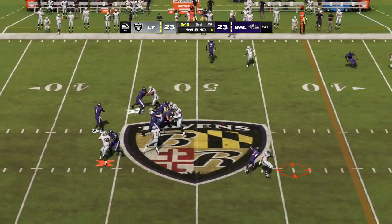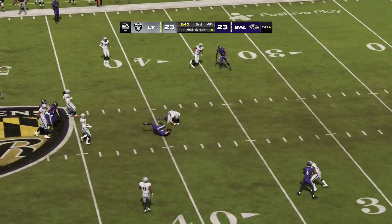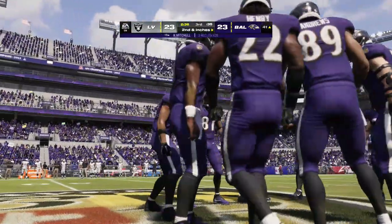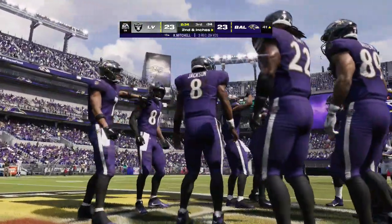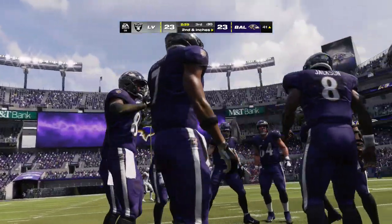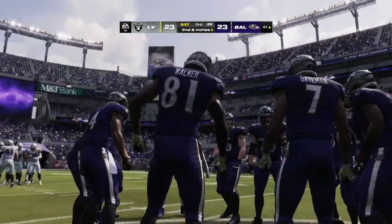From midfield now, here's Jackson. Over the middle, the catch made by Mitchell. And he'll go down shy of the 40 at the 41. And just in general, Charles, on a play like that, how tough is it for the defense to account for a running back essentially being a receiver downfield?